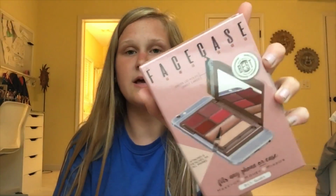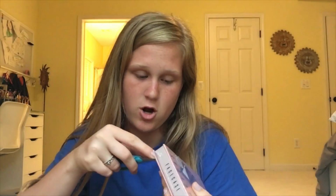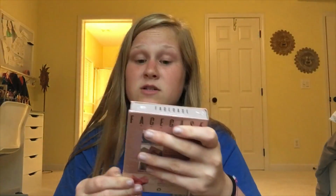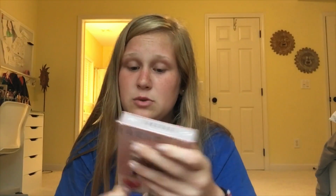So the first thing was sent to me complimentary from Face Case Cosmetics, formerly known as Palm Pact, and this was sent to me for free from ATTN. I'm very excited for this. This is what it looks like. I'm still not completely sure on what it is, but it says fits on any phone or case, makeup money mirror. And it says it was nominated as the new best beauty innovation. See that little thing right there? So I'm pretty sure this is like a makeup thing that attaches and detaches to your phone case or your phone, and that's pretty sick.